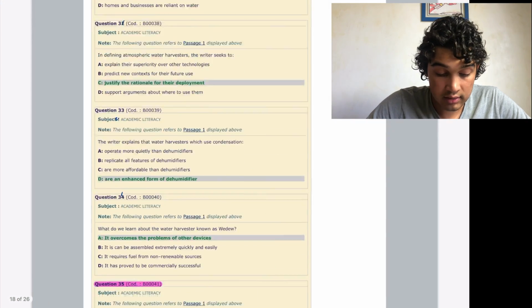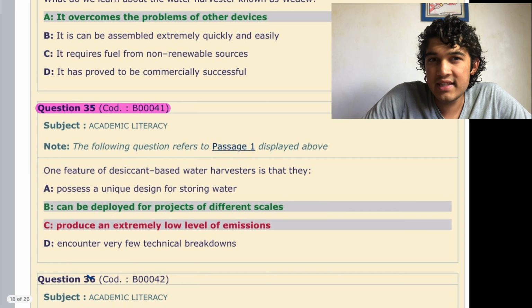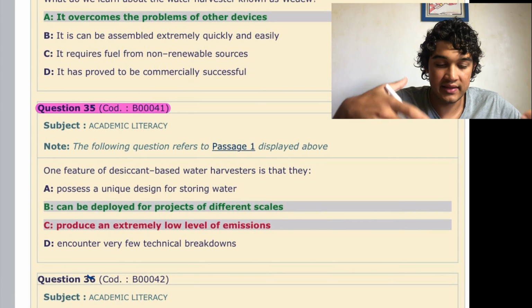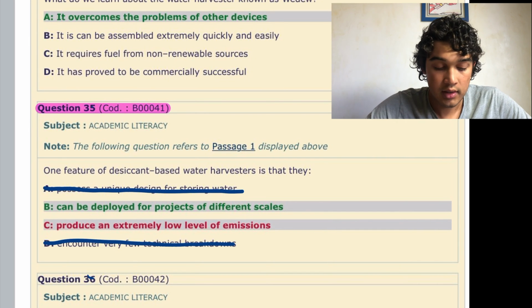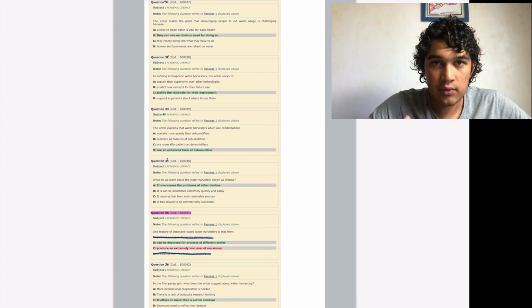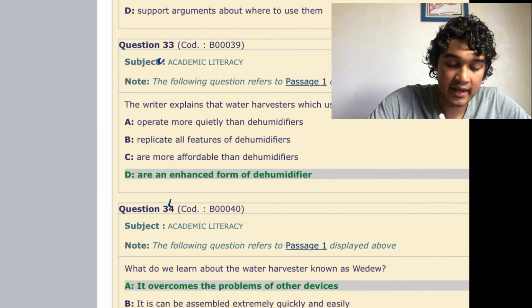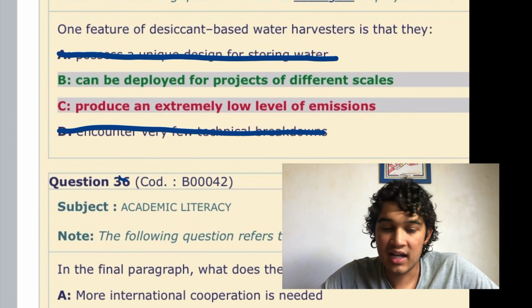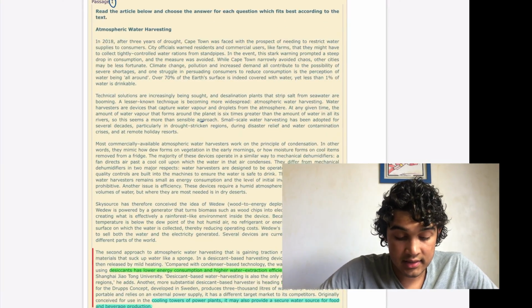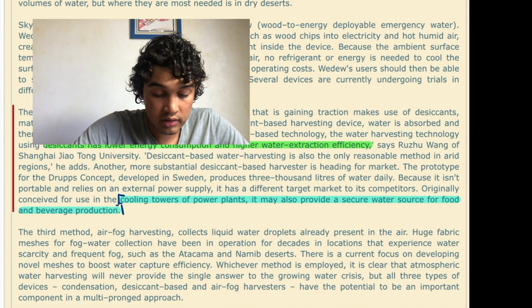And let's first read question 5. One feature of desiccant-based water harvesters is that they... The easiest way to do these, any multiple choice question, but especially these academic literacy ones, is to eliminate the ones that you know are incorrect. So you read the question, you read the passage, you come back to the questions, and you can already sort of eliminate the ones you know are incorrect. So these two I knew were incorrect, and I was between these two. So what I did was leave it and then come back, and this is where I got my answer from, this blue part.